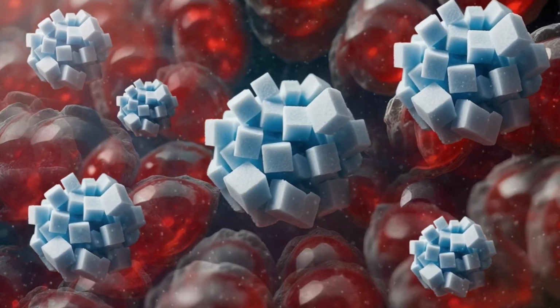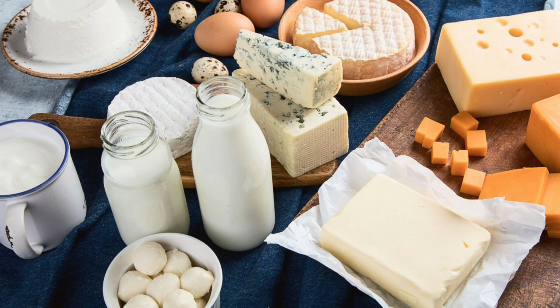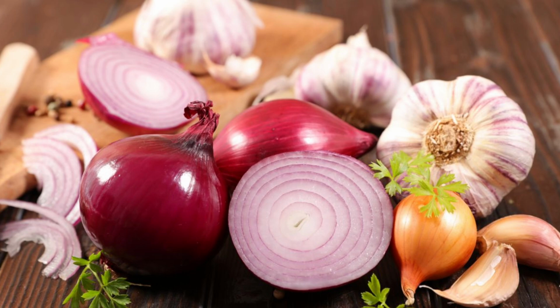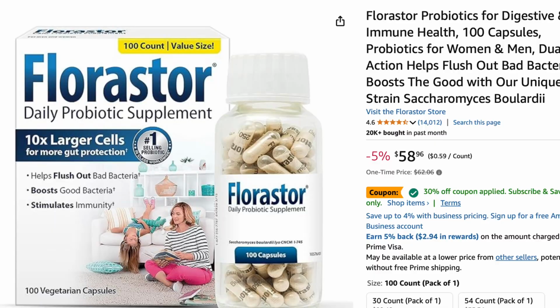Now, why do you have gas? Well, you have undigested carbohydrates that lead to gas production. Some of the things that you eat: milk, cheeses and yogurts, beans, onions, garlic, spicy fatty foods, and cruciferous vegetables like broccoli, cauliflower, and cabbage. Try to avoid those before the flight. You can also do a little fasting. I also suggest a probiotic, maybe even a few days before your flight.